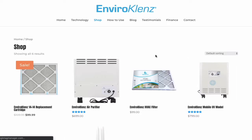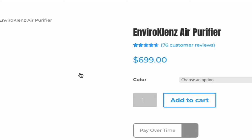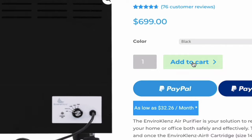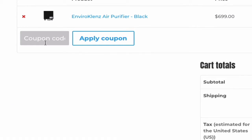Now, if you're just looking for one item in particular, then I'm going to walk you through that right now. So we're going to use this as an example here. I'm going to select the EnviroKlenz Air Purifier. I'm going to add this to cart. And it's going to ask me to choose a color. So I'll go ahead and select black. I'll add this to cart. And then over here on the checkout screen is where we're going to enter the coupon code.